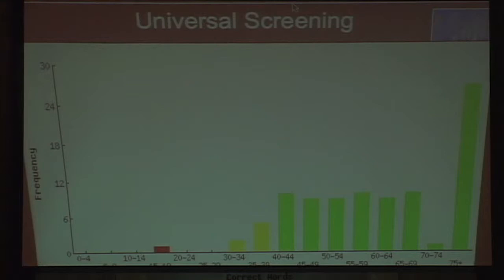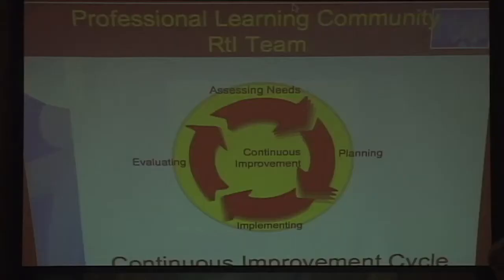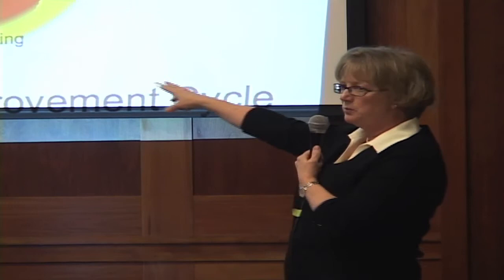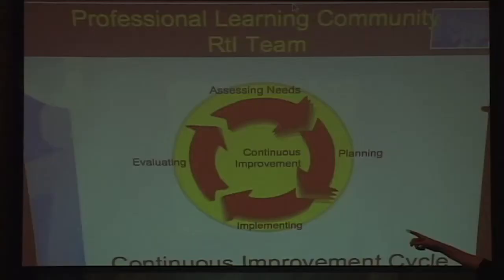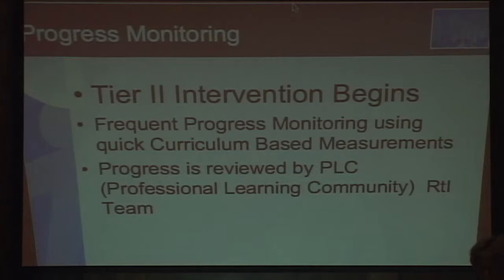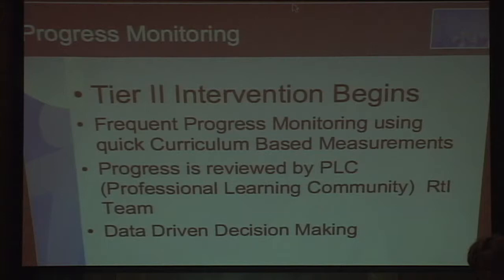Now we can focus in on the students in that red bar. And so it goes to our professional learning team, or RTI team, and they take a look at it in terms of a continuous improvement cycle. So we assess the needs at the top, we plan the intervention, we implement the intervention, and then we evaluate frequently whether it's working or not, and then we go back up and we continue in that cycle. Okay? So progress monitoring, we move into a tier two intervention for a student. We're using frequent progress monitoring, curriculum-based measurements. The progress is reviewed by our RTI team, and they're using that data to make decisions.